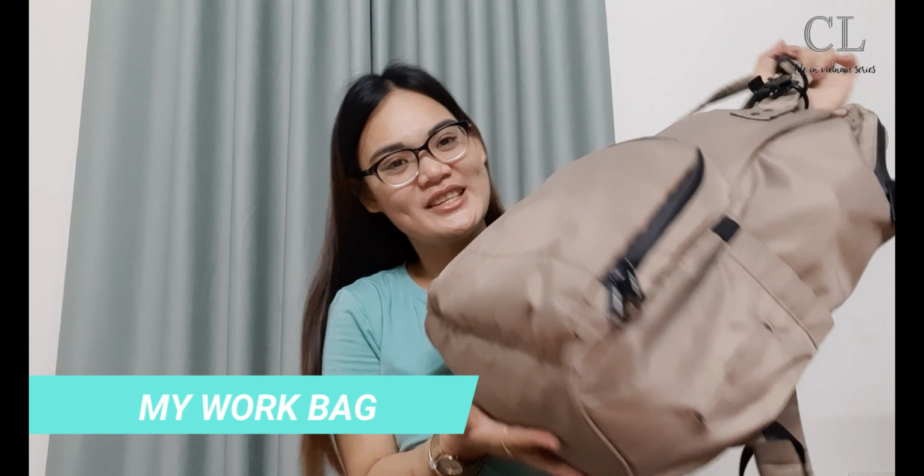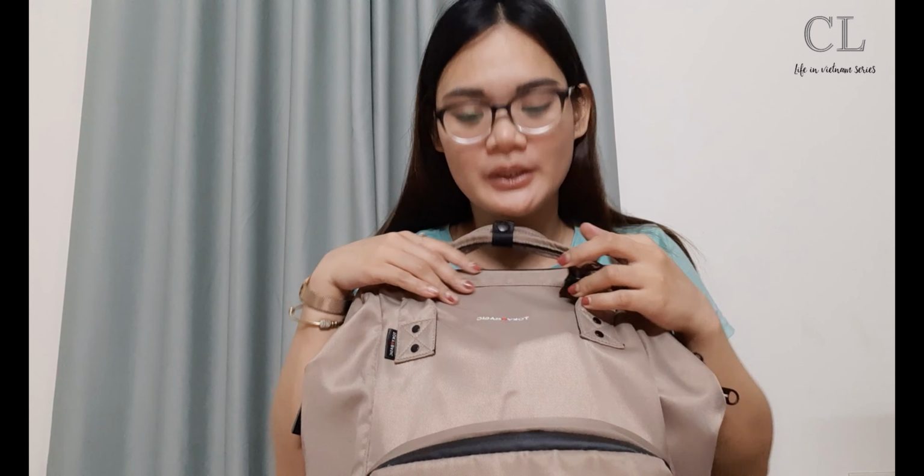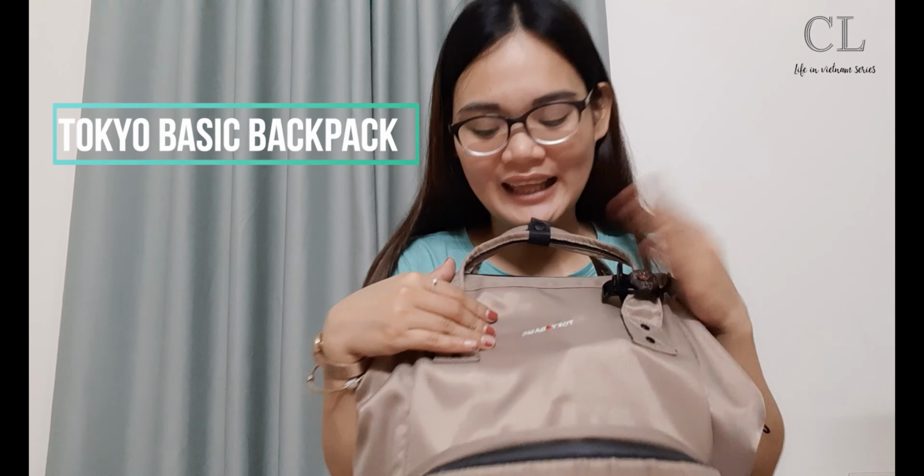Start by showing you my work bag. So this is my work bag. I bought this from Tokyo Life. The brand's name is Tokyo Basic. There. So I like this bag very much because it's very cute. Look, it's very cute, yet it's very big. I can put everything inside it, and it has many pockets or many compartments.